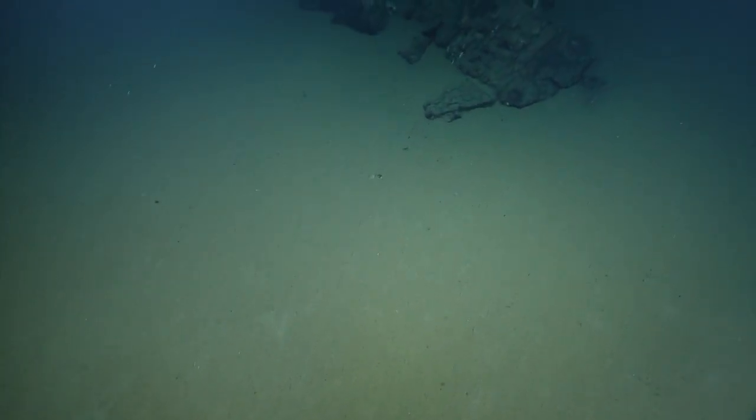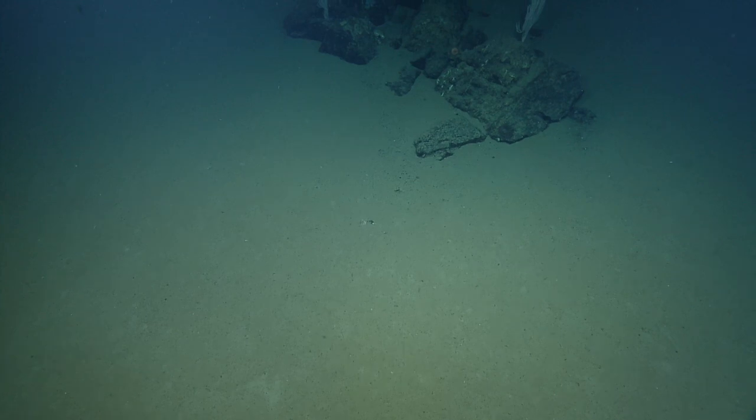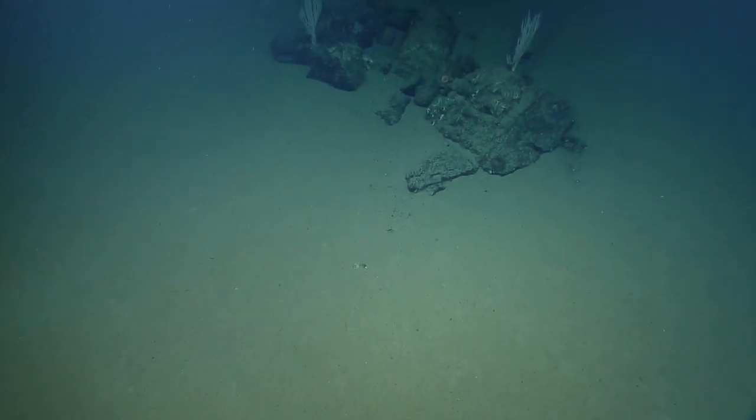I wonder if these are just like depressions in the sediment, what we were seeing. It doesn't, because there, you can see that. There's some rocks up there? Yeah. Okay. Oh, yeah. There they are. Like our dust cloud is just catching up to us in the canyon there.